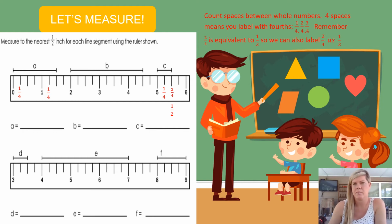It says count spaces between whole numbers. 4 spaces means you label with fourths: 1/4, 2/4, 3/4. Remember, 2/4 is equivalent to 1/2, so we can also label 2/4 as 1/2. So you can see I've already labeled 1/4 because, like I said before, there are 4 spaces in between the whole numbers. 1, 2, 3, 4. That's where we get our denominator, 4s. You should remember this since we did this in class already on fractions.